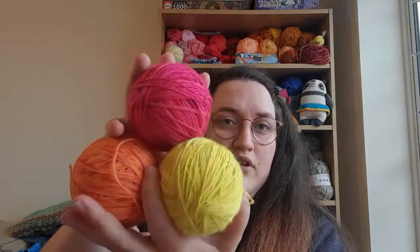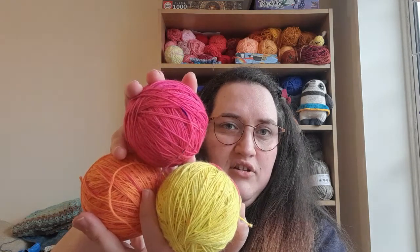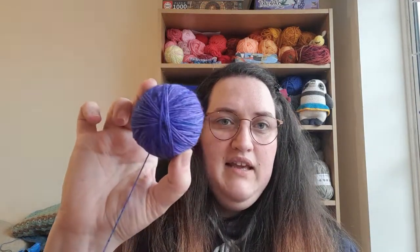These were all colours that I dyed myself. So we've got pink, yellow and orange. Those are all the contrast colours. And the main colour is this purpley blue. And in these colours I am knitting the Slipstravaganza from Stephen West.